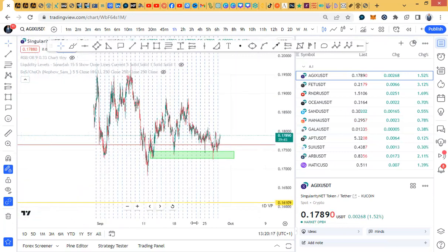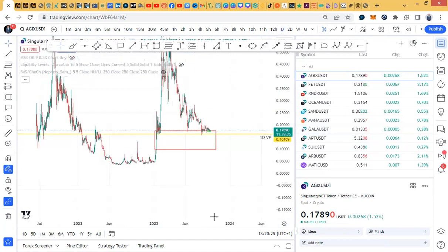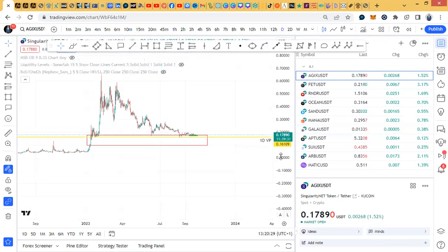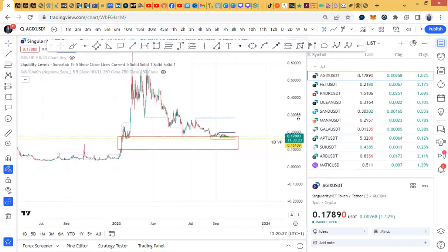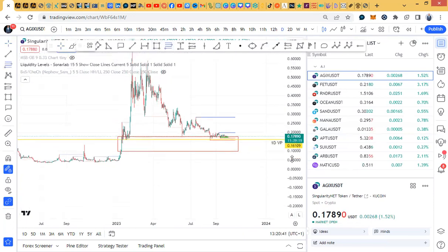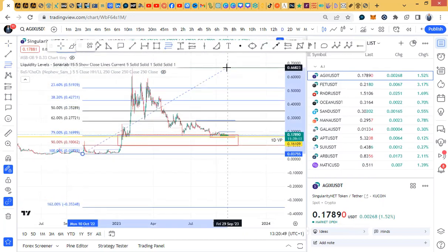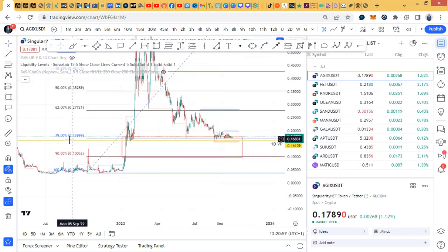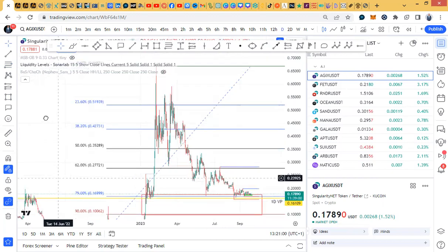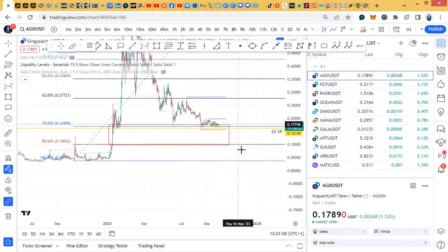Currently, if you check the total price move of Singularity, let's check it on the daily time frame and bring out these levels. You figure out that we have this low here and this high over here for Singularity, and currently the market has lost about 79% of the all-time high price. So it's at a discount price, and it is quite cheap. It's more like getting things on Black Friday.